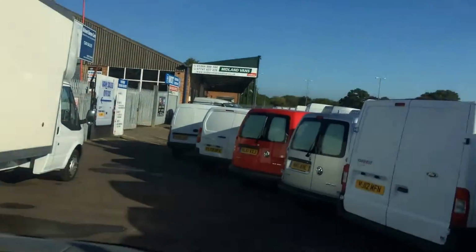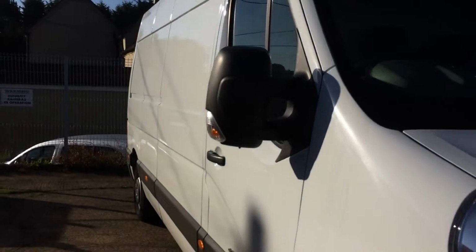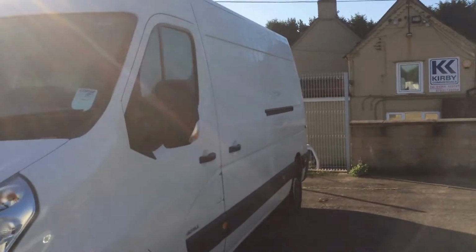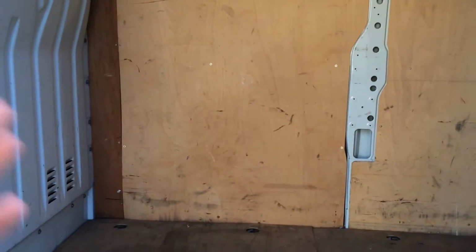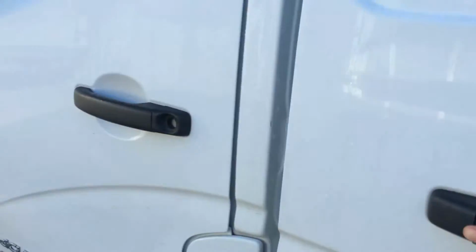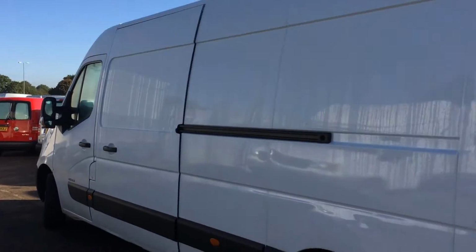Now let's see how it copes with storing the larger items, which is what people use vans for. As you can imagine, storage space in this van is huge. And this does have a side sliding door, which goes the whole way along, so you get a bigger distance to fit items in the side. Now that door's really light, so it's easy to use.